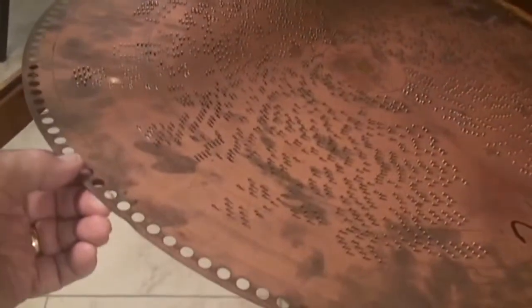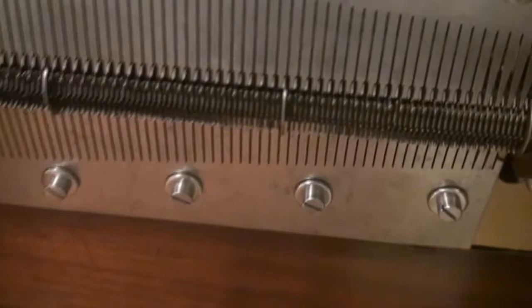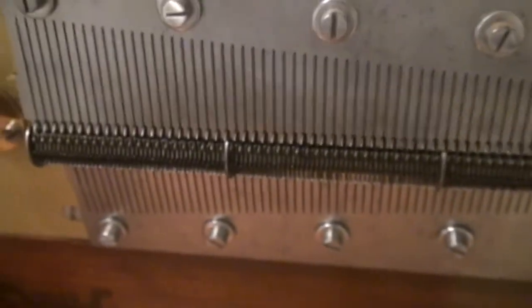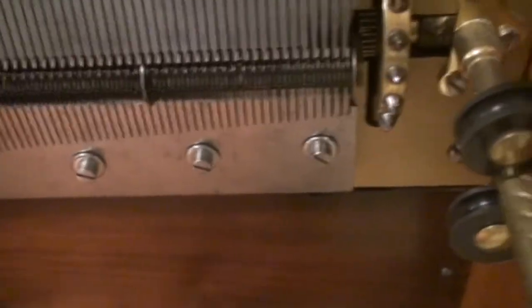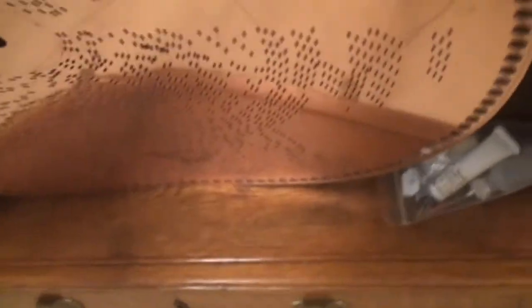Now this is the back side of the disc. The disc has been punched in many places, which creates projections here on the back side. As the disc goes around, these projections pluck what we call little star wheels. The star wheels then pluck the comb. This is what they call a double comb box. You see this one on top and the one down below. And here's a wheel with projections. They go in the holes around the edge of the disc and make it turn. And then, all working together, you get a beautiful sound.